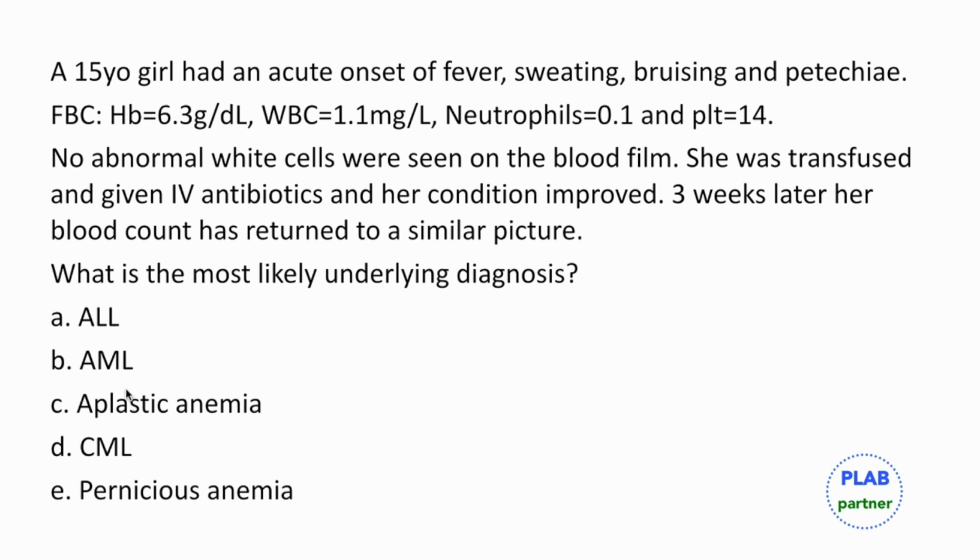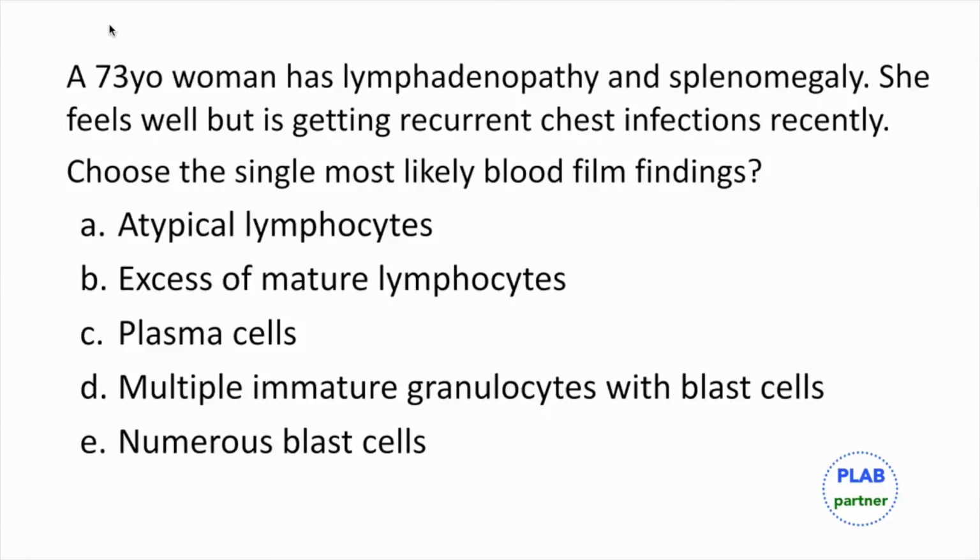This patient would have aplastic anemia. White cell counts are very low and there are no blast cells, so it cannot be ALL. AML and CML are diseases in adults. Pernicious anemia would lead to vitamin B12 deficiency and megaloblastic anemia. So there are 3 cell lines suppressed. There is pancytopenia, which is the hallmark of aplastic anemia.